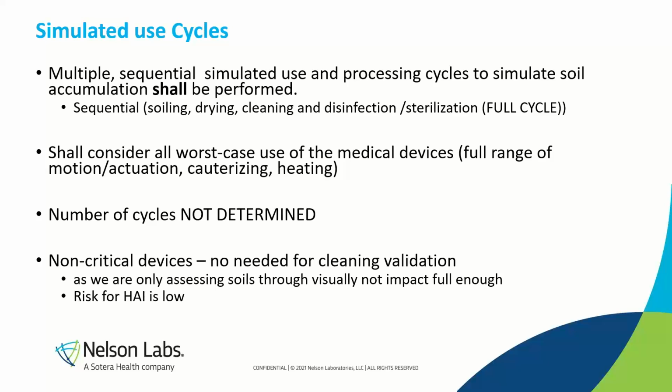Now, something else that ST98 talks about is that the worst case use of the medical device shall be considered, meaning that the full range of motion or actuation should be considered when soiling the device. In addition, you'll need to assess any cauterizing effect, or if the device will cauterize or cut tissue, you'll need to incorporate that into the soiling procedure, as well as if the device becomes heated. If the surface of the device heats up, then you'll need to assess that during the soiling as well, as that may affect how the device is soiled and how the soil interacts with the surface of the device. So this is a further clarification that ST98 is providing that is not elaborated fully in that FDA guidance document.